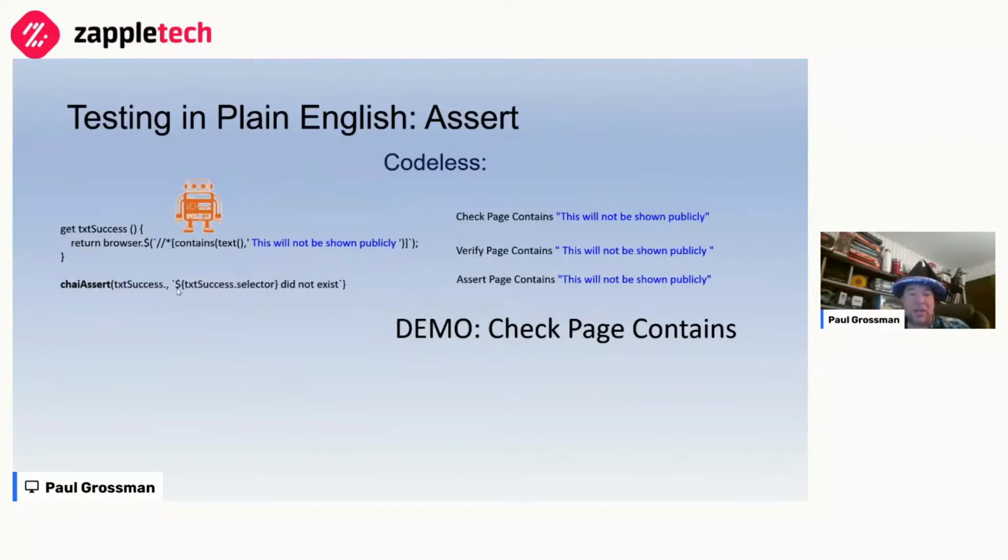Okay, so there's my chai assert. What I'm doing over here is saying, hey, this element did not exist if it fails. So I'm basically doing an assert of text success. Should be means that if it exists, and if it doesn't exist, we're going to put out an output there: the text success selector doesn't appear. My selector is "this will not be shown publicly." That's the text I am looking for on my page out there.